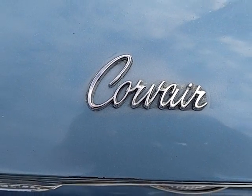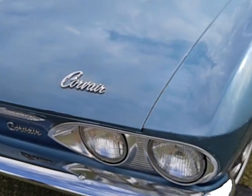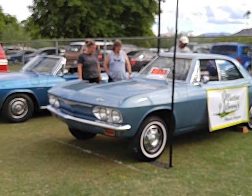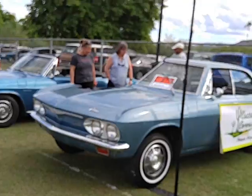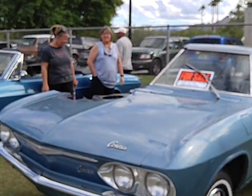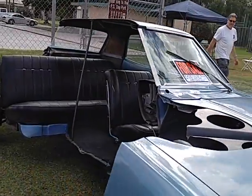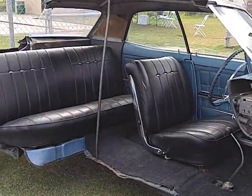Here in '66, the badge was moved up to the trunk lid. This is a beautiful, rust-free '66 Monza. And what you're not seeing is the other side of it. Cactus Corvair from Phoenix, Arizona, established 1962, has a '65 Corvair that's very interesting to say the least.